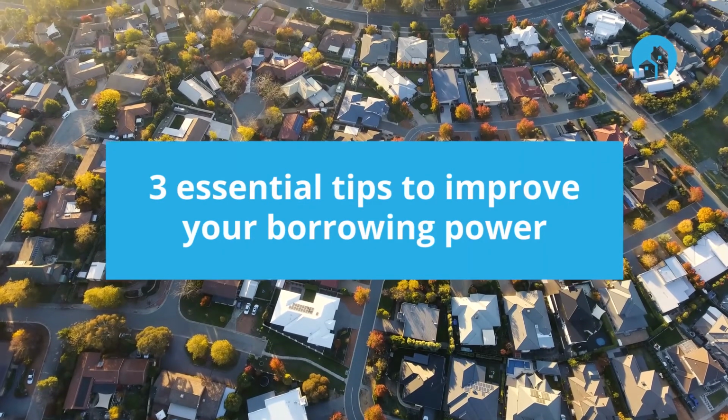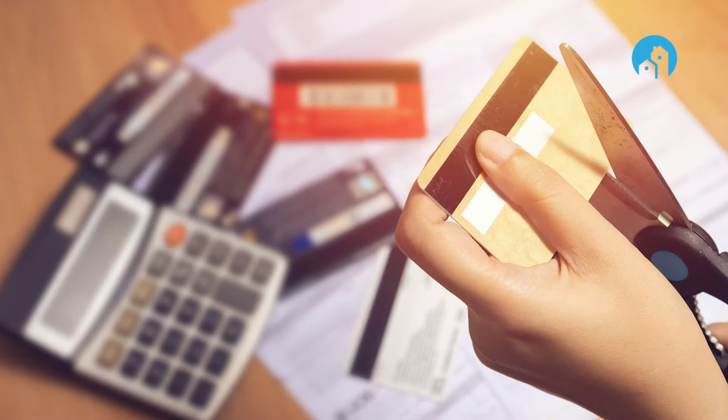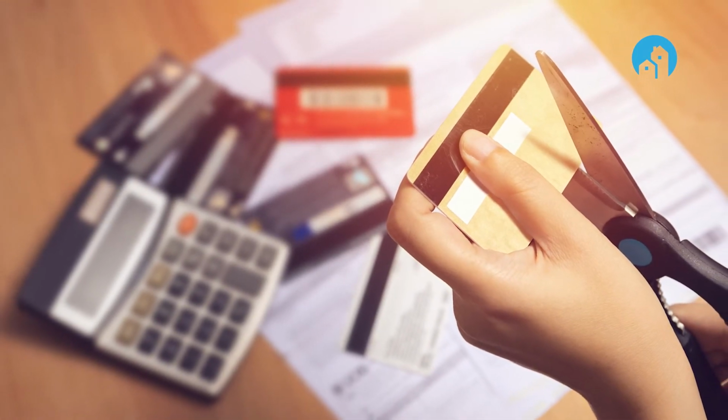3 essential tips to improve your borrowing power. Number 1, reduce or close your credit cards. When assessing your loan application, banks assume your credit cards are fully used. Because of this, reducing your credit card limit or cancelling some of your cards will give you a boost to your borrowing power. This is the easiest thing to do.